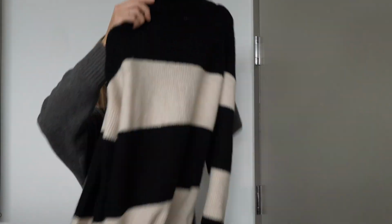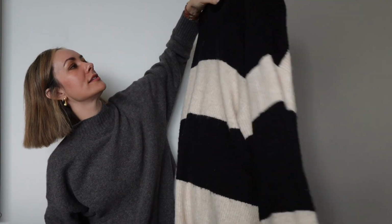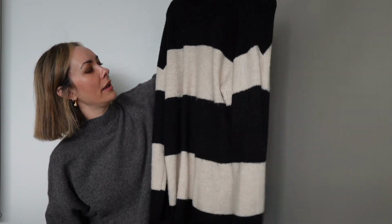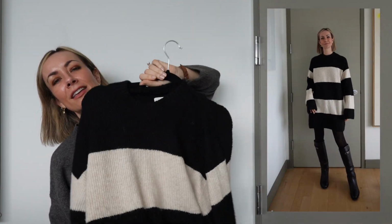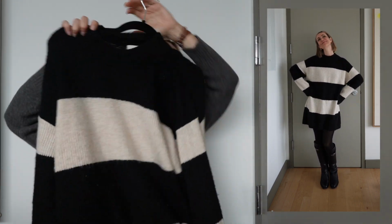Okay. This is a fun little one. Again, a real oversized sweater dress that I wore nonstop last year. This is from H&M, and it's very Andy Warhol Factory vibes, very 60s, very fun.